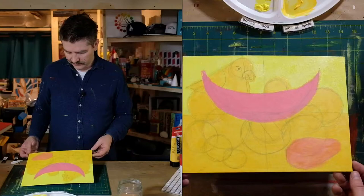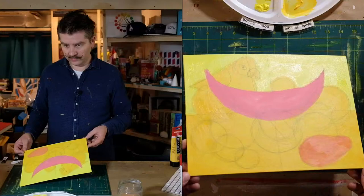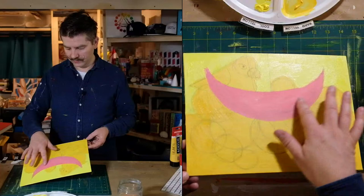So some of this area is already dry. You could see when I move it up and down, the areas that are really shiny are still really wet. So you could see this area right there, still very shiny. You could see the watermelon is almost totally dry. Just that little spot is still a little bit wet.